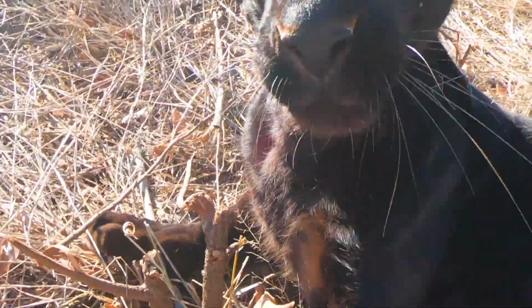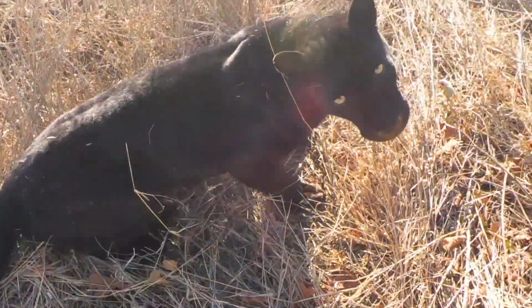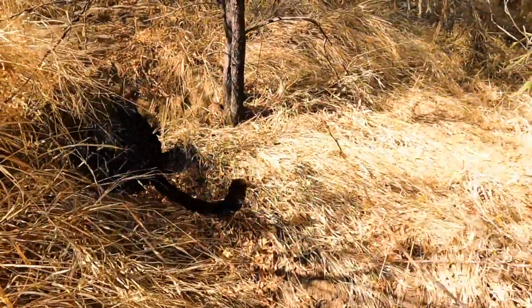It's my camera. No, no, no. That's typical leopard behavior too: I want something and I'm gonna get it. Now he's trying to ignore the camera. The nutter.